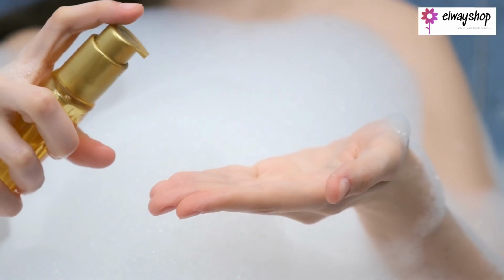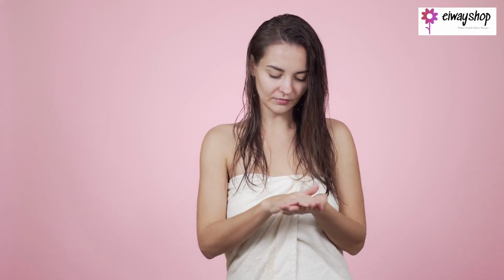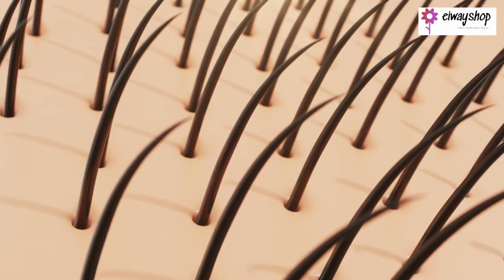Leave-in conditioners. Leave-in conditioners provide continuous moisture and protection throughout the day. Apply a leave-in conditioner to damp hair after washing to keep your hair hydrated and manageable. These products are especially beneficial for dry, frizzy, or damaged hair.